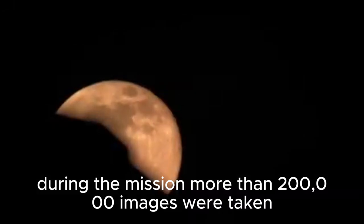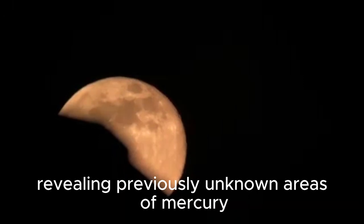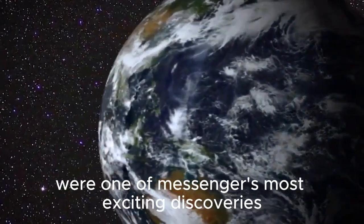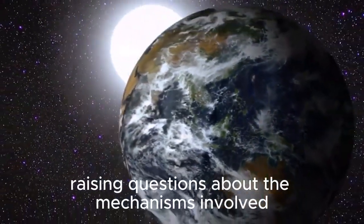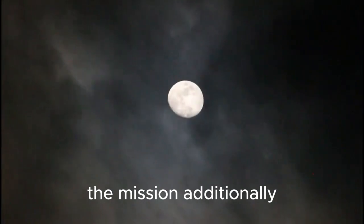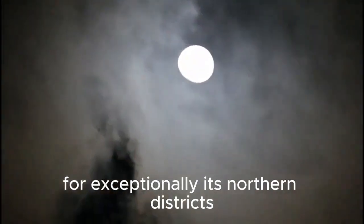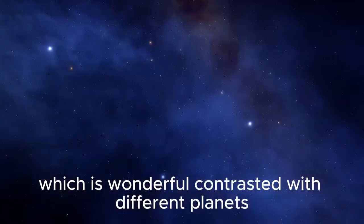During the mission, more than 200,000 images were taken, revealing previously unknown areas of Mercury. High levels of magnesium and manganese on Mercury's dark side were one of Messenger's most exciting discoveries, raising questions about the mechanisms involved. The mission additionally showed that Mercury's magnetic field is exceptionally strong in its northern regions, which is remarkable compared to other planets.